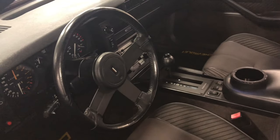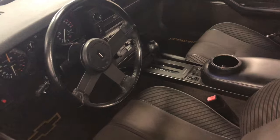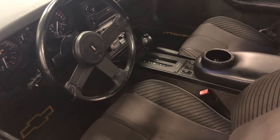Yep, very nice IROC Z here at Gateway Classic Cars in Crete, Illinois. Give them a call, look them up online. This is a new arrival, by the way.